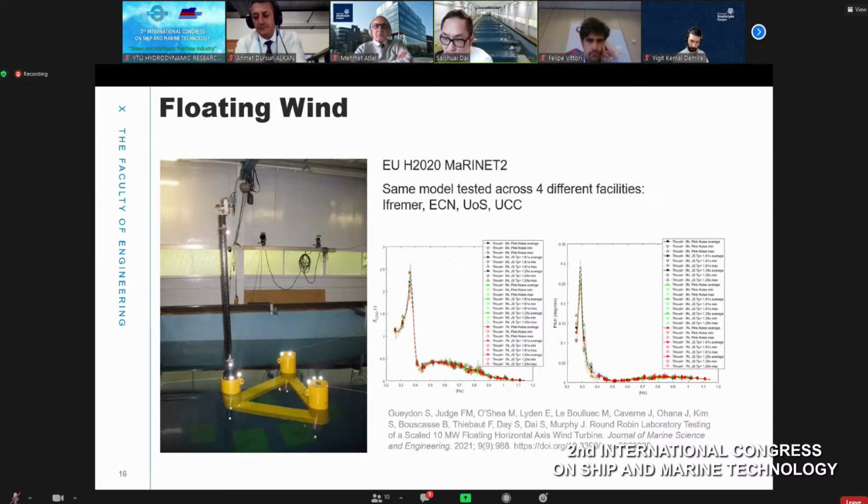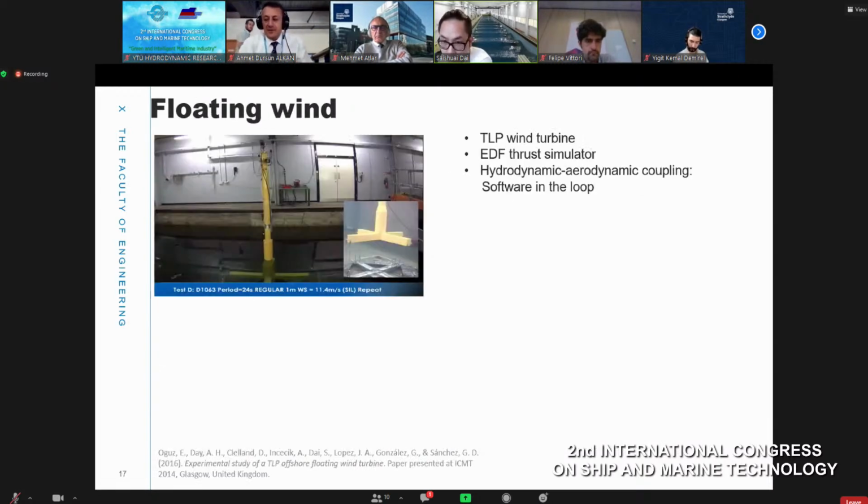We have recently completed a floating wind turbine round-robin test funded by the EU H2020 program. The program involves testing the same semi-submersible model in 4 different facilities to examine the factors leading to discrepancies in the test results between different facilities. Overall, the agreement between each facility is excellent in the wave frequency range.